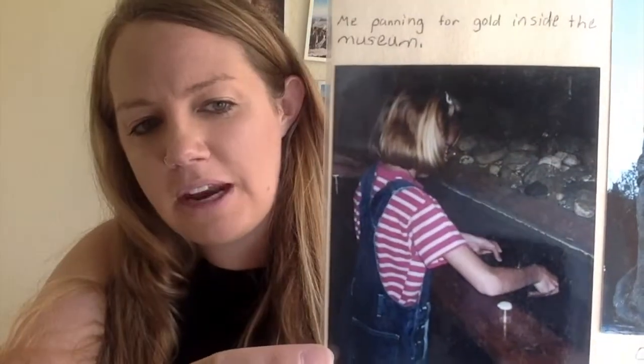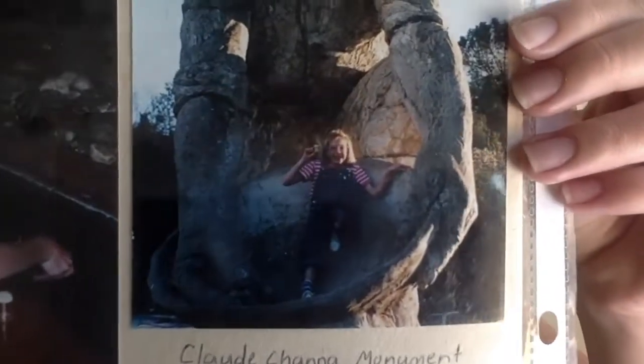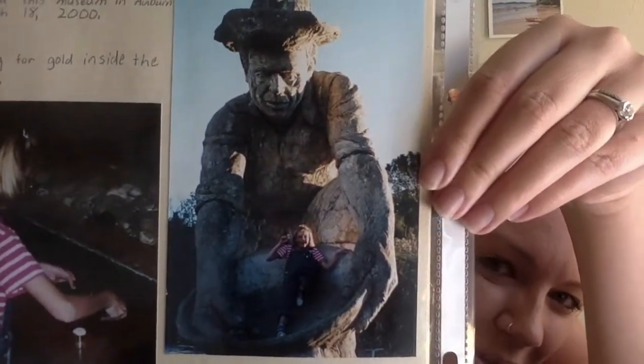Okay, so I thought that was a fun little intro. Oh, I should show this one too. I remember doing this. We got to go to a museum in the area, and we got to pan for our own gold. So there's a photo of me panning for gold. But then this was my favorite. It was this really cool statue that you could climb up and fit in. And there I am holding the gold that I had just panned. So I hope you enjoyed that little intro before we get into our lesson today.